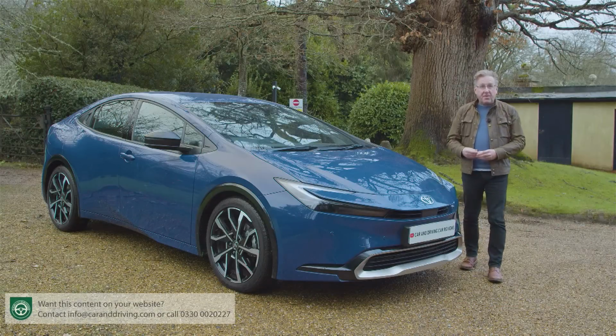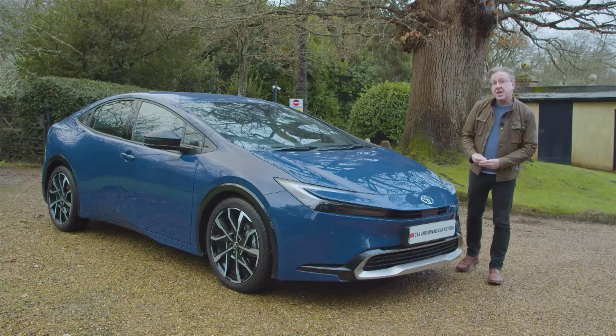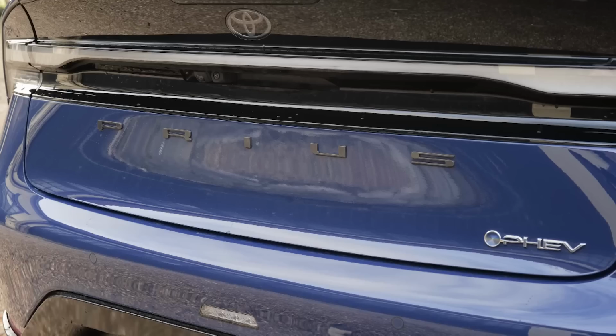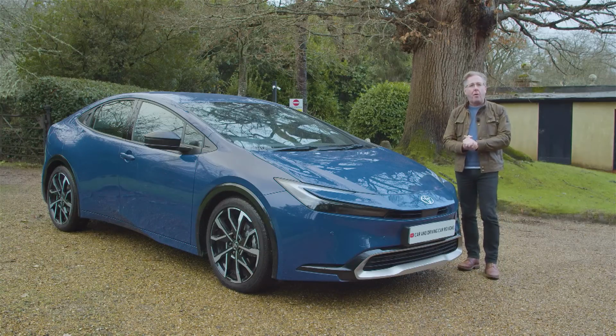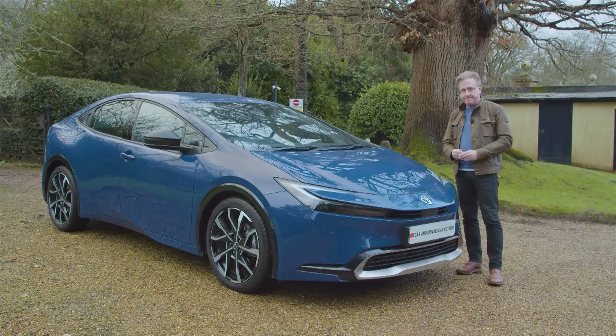As EV sales falter, hybrid powertrains are elbowing their way back into the sales spotlight. An appropriate time then for the return of the car that started the hybrid revolution, the Toyota Prius. In fifth generation form, it's a very different proposition, and here we're going to tell you why.